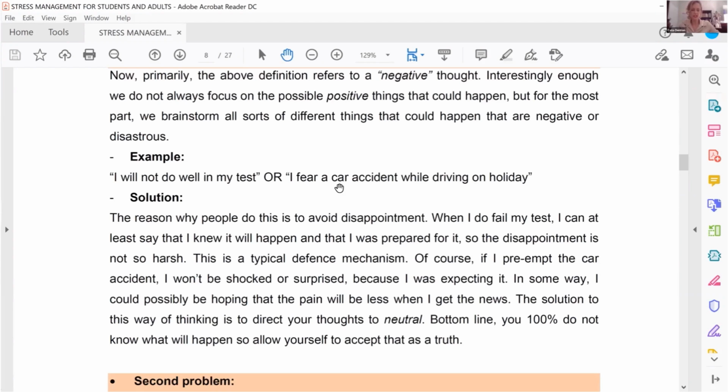The reason why people do this is to avoid disappointment. So when I do fail my test, I can at least say that I knew it would happen and that I was prepared for it. So the disappointment is not so harsh. This is a typical defense mechanism. Of course, if I preempt a car accident, I won't be shocked or surprised because I was expecting it. So in some way, I could possibly be hoping that the pain will be less when I receive the news.